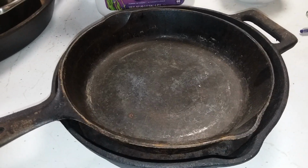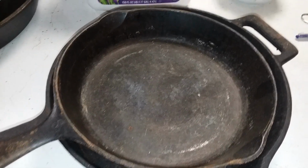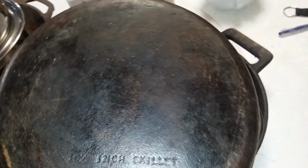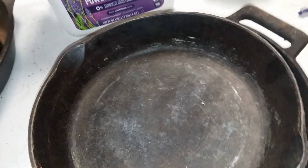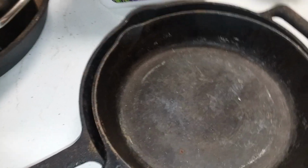But so these pans were on LetGo, and this was a number 8 pan, which is 10 1/4 inches. It's only marked on the back 10 1/4 inch skillet, made in USA. Needs a little bit cleaned up, but actually not too much. So I would maybe get this one ready and take it to her.